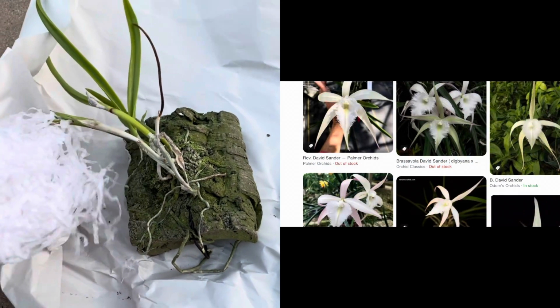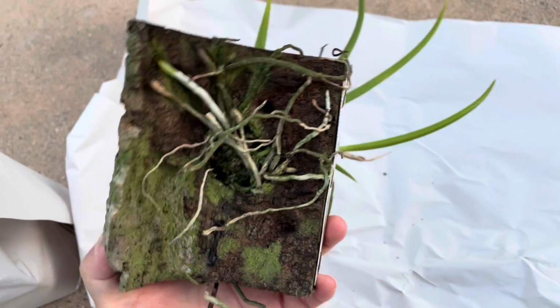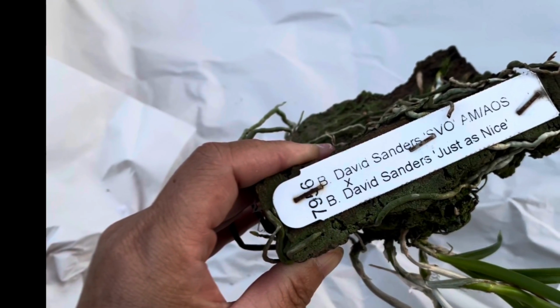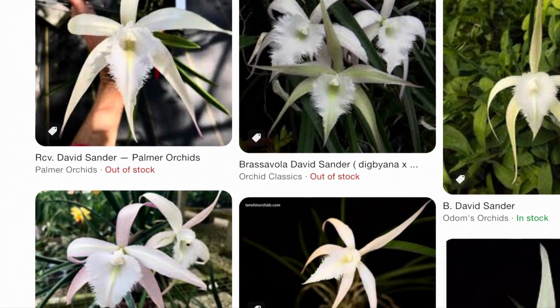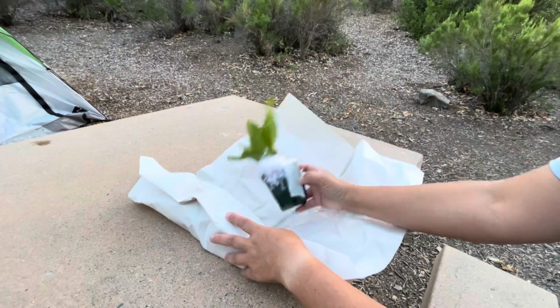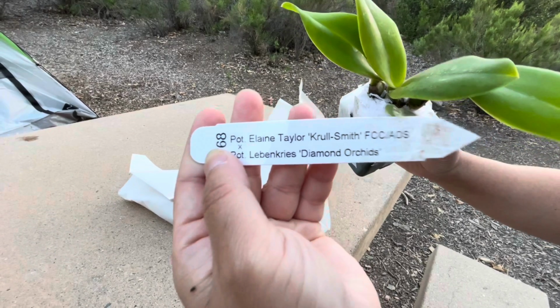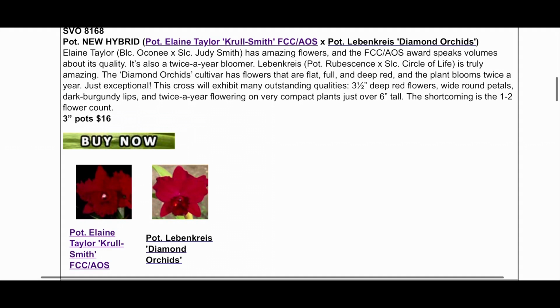Isn't it gorgeous? I was looking for David Sanders, and this one is a David Sanders cross times David Sanders Just As Nice variety. What struck me for this next one is the deep red tone of one of the parent plants. It's classified in the compact Cattleya grouping. It's Patinera Elaine Taylor Curlsmith times Patinera Lupin Chris Diamond Orchids variety.